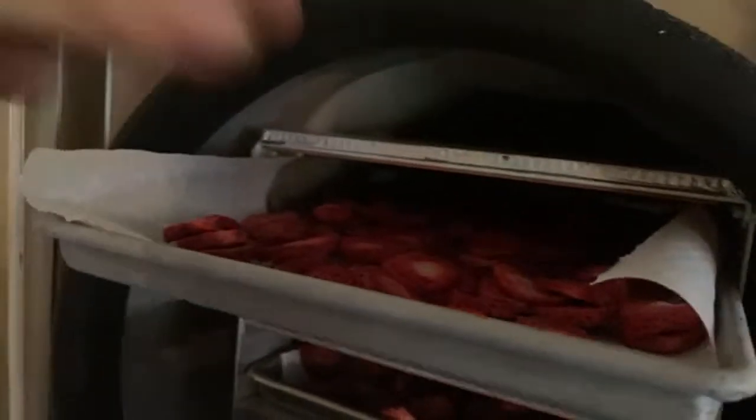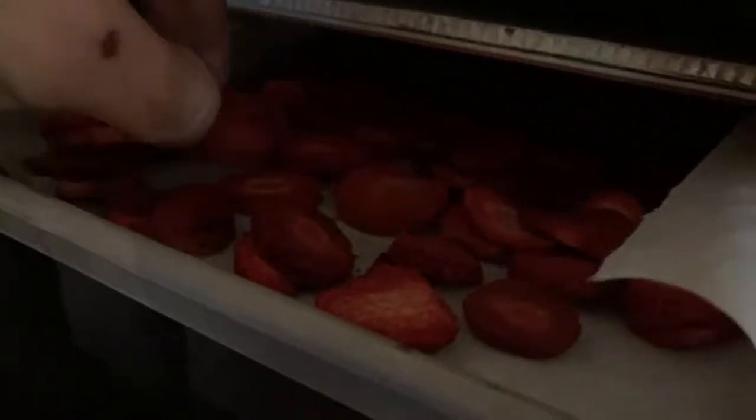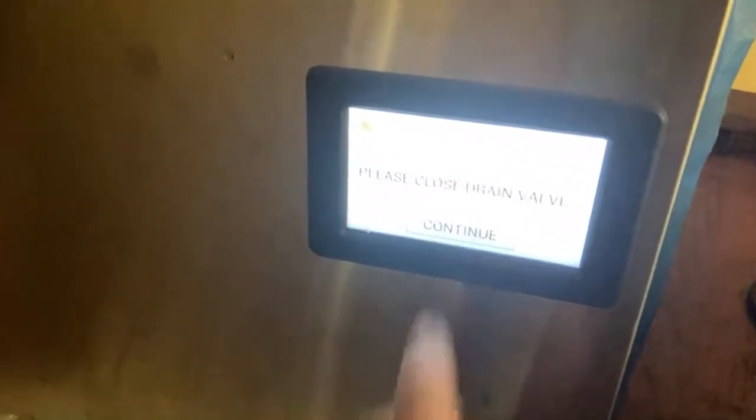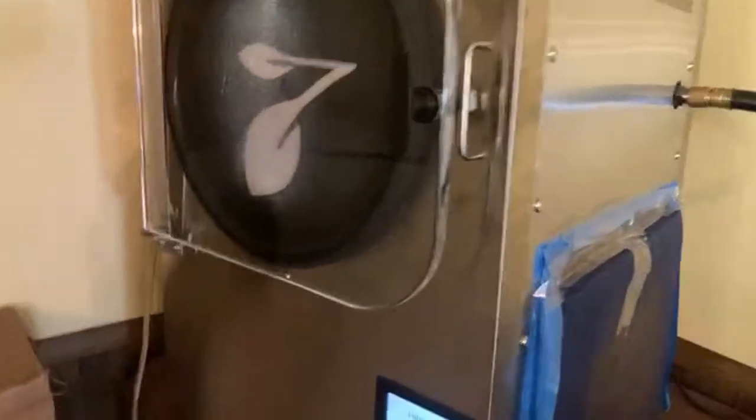Everything looks good. Let's see how the strawberries come out. Yeah, I'm thinking they're dry. Oh, they're sweet too. All right, I'm closing back up. I'm probably gonna add more dry time. It's nice to see that thing still working. So, more dry time. Continue. Let's see if it gets the suction. That pump's pretty quiet for being an oil pump. Yeah, freeze dryer's working good.